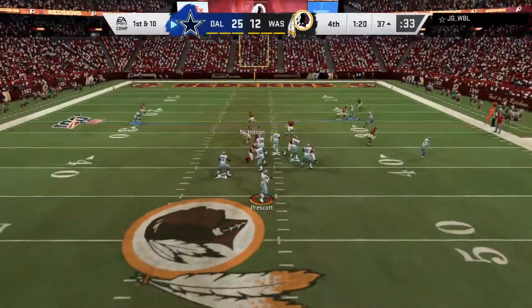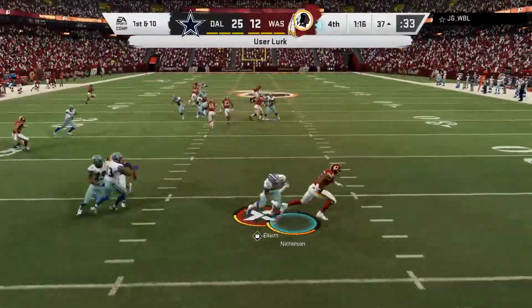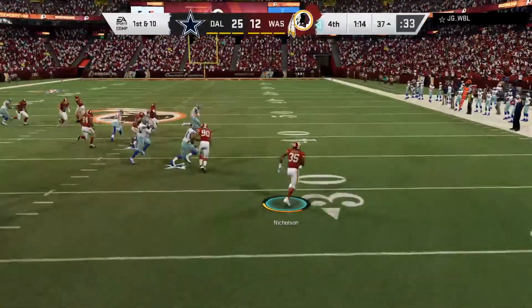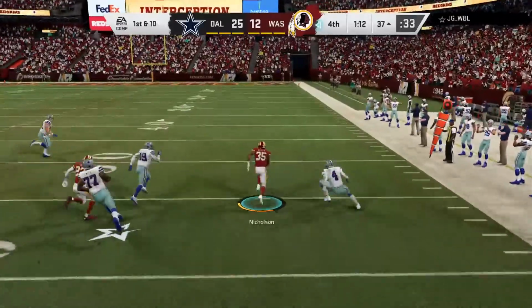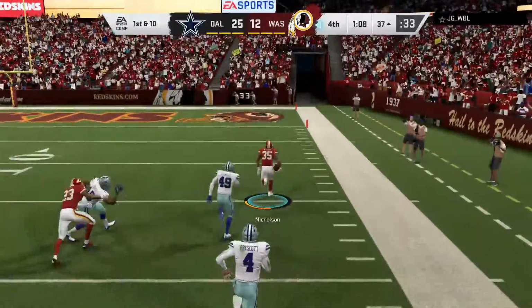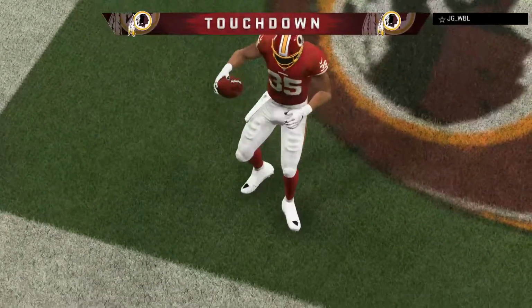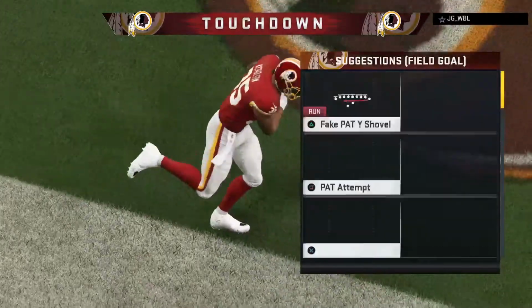Throwing here, Prescott. And intercepted, maybe the turning point they need. Monte Nicholson picks it. There he goes, right side. And he will score. Touchdown, Washington.